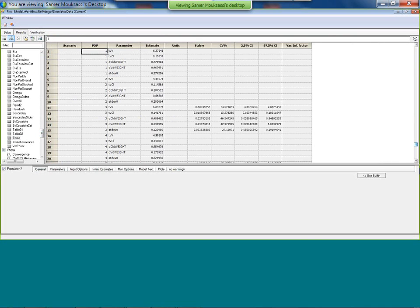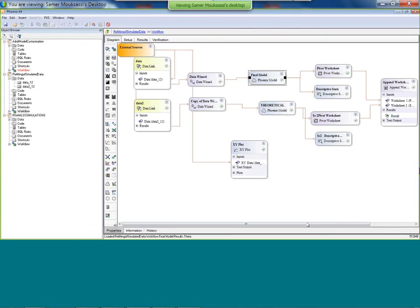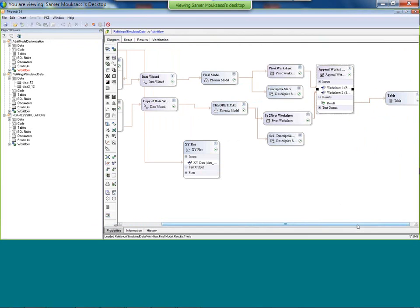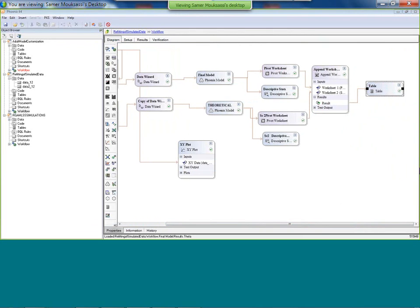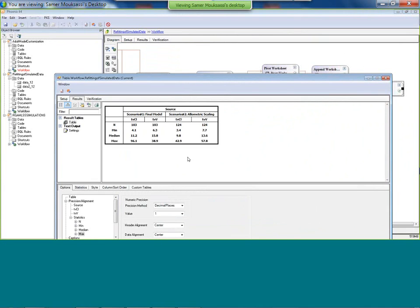So here for replicate 1 to replicate 200, I will get the estimate for clearance, the CV percent of clearance, and the 95% confidence interval. So, for example, I can then see if this particular replicate was successful or not and compute the power by doing some extra data management, again, within the Phoenix platform. Everything is integrated and linked to the same platform. So here I'm generating an HTML table that can directly go to a report.